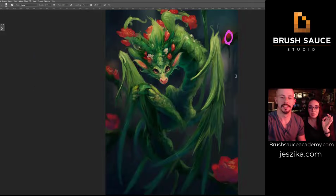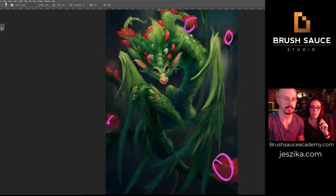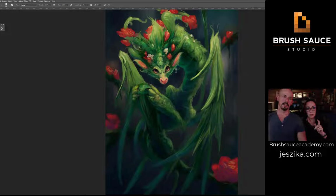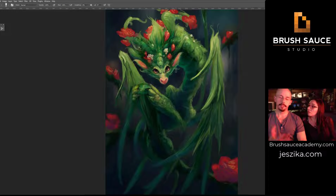Sorry. There's not a single flower in the picture that feels like it's thought out or designed or painted. All of them feel like here is a red blob where a flower goes. The thing with those is they're very easy to reference, and so many artists out there do such beautiful renders.